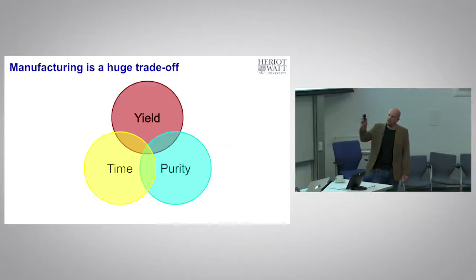Yield, purity, and the time, so how fast you can make the drug. You can't have all three of these things. So if you try and make it really pure, you must sacrifice some of the product. To hit a certain level of purity, you might need to throw away 50% of the product along the way.